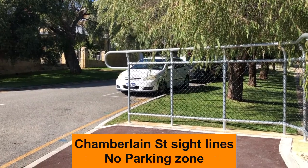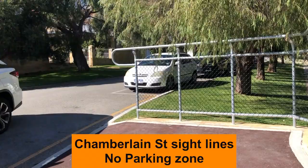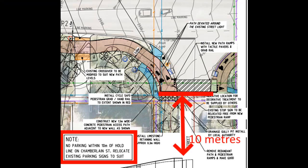But another issue is the closeness of parked cars to the ramp at Chamberlain Street. Now on the thing here it says that the no parking was going to be within 10 metres of the hold line on Chamberlain Street. Relocate existing parking signs to suit. What I would do is make the no parking 10 metres from the edge of the ramp.